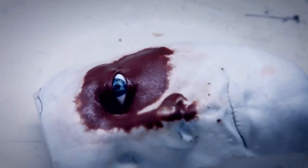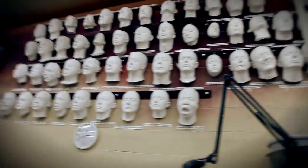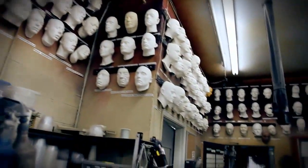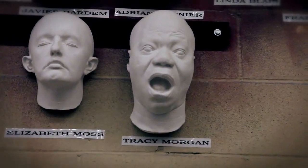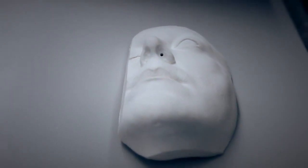This is our lab where we actually do all of our work. As you can see, our faces of actors. We've taken probably 90% of these face casts. The other face casts we've traded, like trading cards.